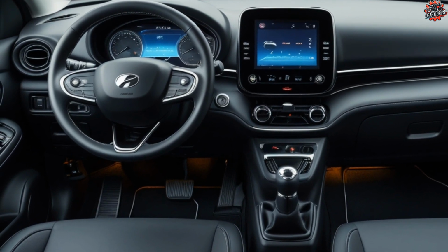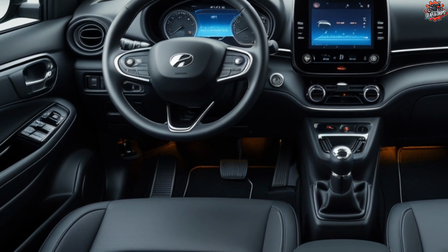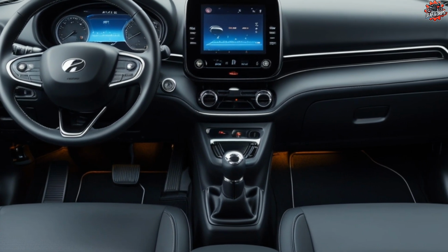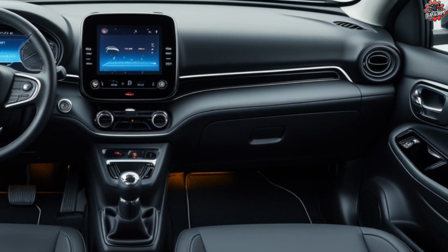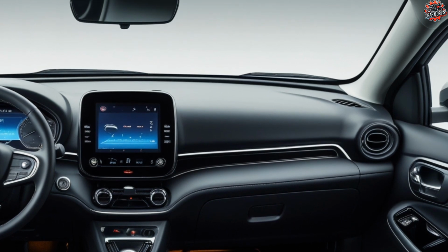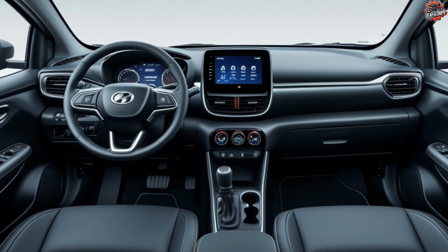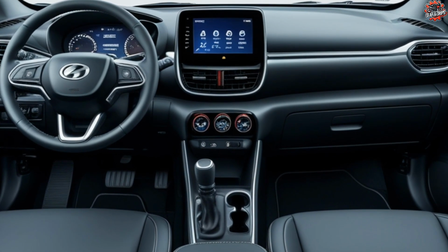Speaking of variants, the 2025 Kancil comes in several trims, from the basic standard to the top-of-the-line premium version. Each trim level is carefully priced to make the Kancil accessible to a wide range of buyers. The base model starts at approximately RM28,000, while the fully loaded premium version comes in at around RM35,000. When converted, that's roughly between $6,000 to $7,500, depending on the currency rates.